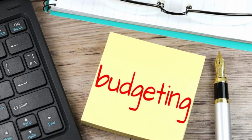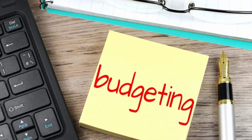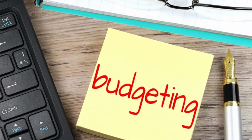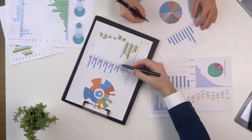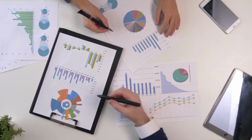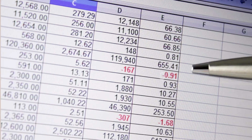Method 1. Using a budgeting app is one of the easiest ways to track your expenses, and there are many budgeting apps available, such as Mint, YNAB, and Personal Capital, that can help you categorize your expenses and track your spending. These apps also allow you to set financial goals and monitor your progress. Simply link your bank accounts and credit cards to the app, then it will automatically categorize your expenses.